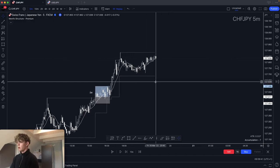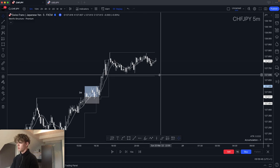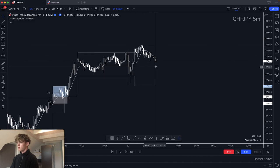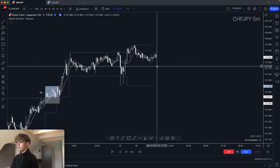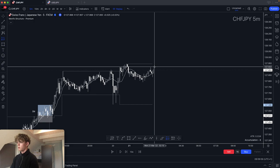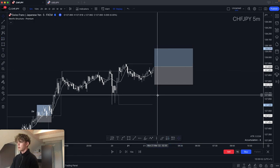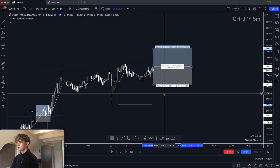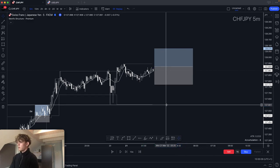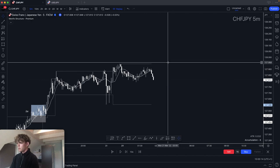So yeah, we wait. That would have been a beautiful setup too, but it's out of session, so we don't take it. Wait for 1 AM again. Get the absorption there. Beautiful flush too. 1 AM. Beautiful setup. 3.4. Still valid. Still valid. Looks very good. 3.4. Last candle. If that candle doesn't tap me in, that's not valid. Yep. We cancel it.